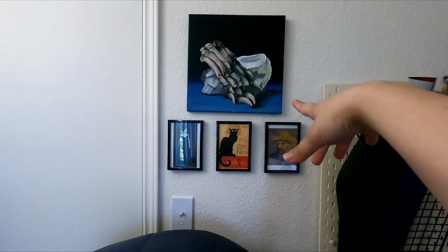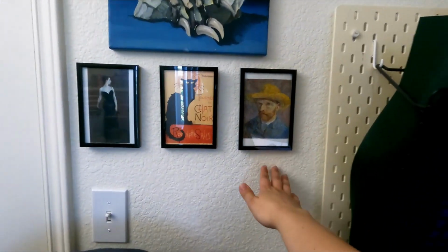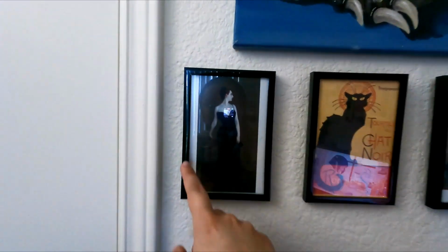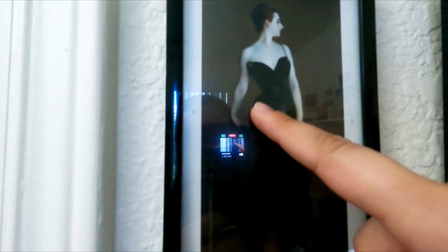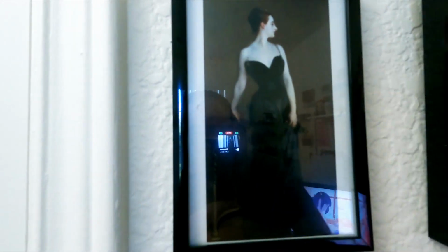It has the paintings I painted back in college, and then a couple of my favorite pieces throughout my college career. Of course, we have Van Gogh, and we have Cat Noir, and we have Madame X. And this is one of my favorite ones because it was a scandalous piece. It's really hard to see on this one, but the reason it looks so weird is because the little strap right here was actually down, but they thought that was too scandalous, so they made him paint it on her shoulder. So yeah, there's that.